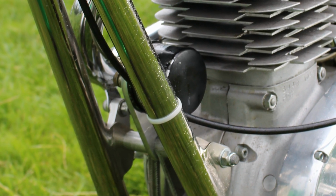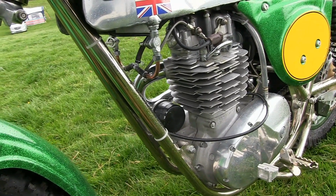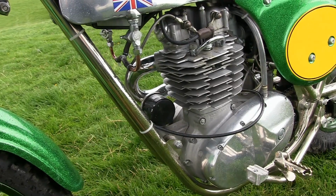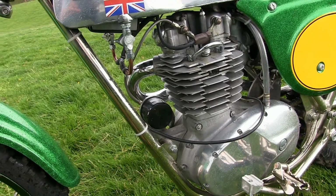But as you can gather, this is no ordinary stock BSA Victor engine, as there's been quite a substantial amount of money and improvements done on this motor. But like I said, when Paul builds a bike, it's certainly no ordinary run-of-the-mill machine.